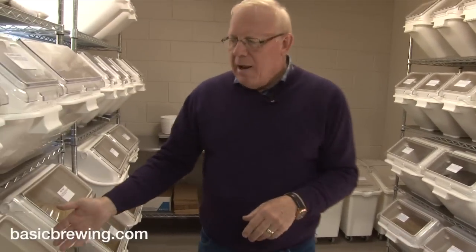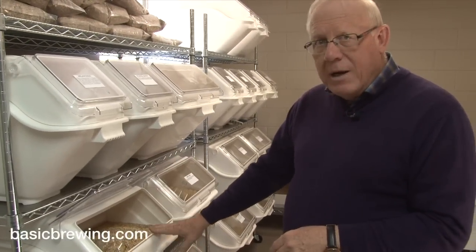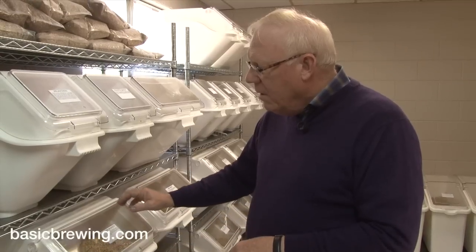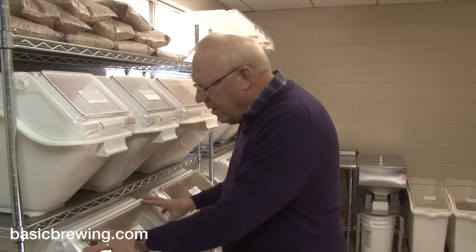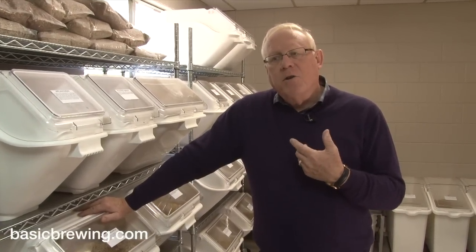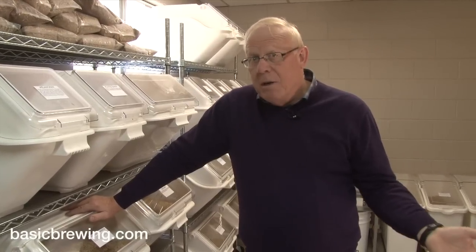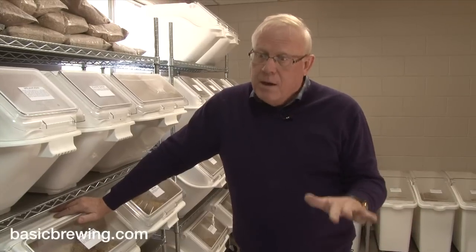But I've put all the grain into these very nice commercial grade restaurant ingredient bins. They seal very nicely, they can't become contaminated. One of the things that I'm very proud of, and that I really strive to do here, is to make sure that even though I don't have to pass a health inspection, in other words, this isn't a restaurant, I don't have to go through those regulations or rules, and thankfully I don't, thank God.